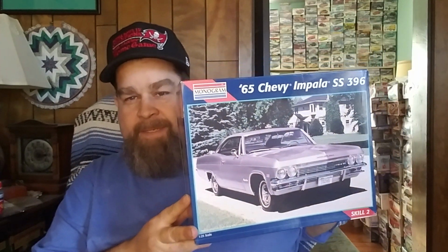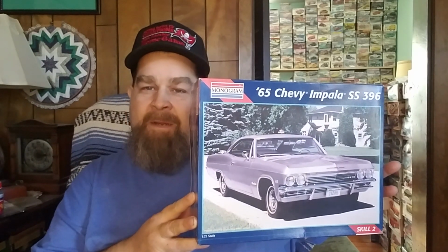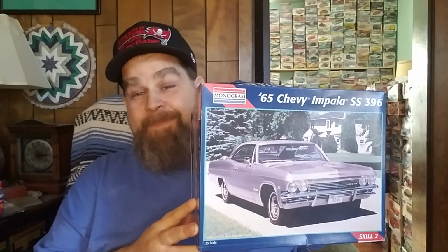All right, I have a big box Monogram, old school. So this is probably one of the original versions of this kit. See if I can get the, there's the glare off of there. It's just a tricky angle. So this is the Monogram '65 Chevy Impala SS396. Also in purple. What do you know?